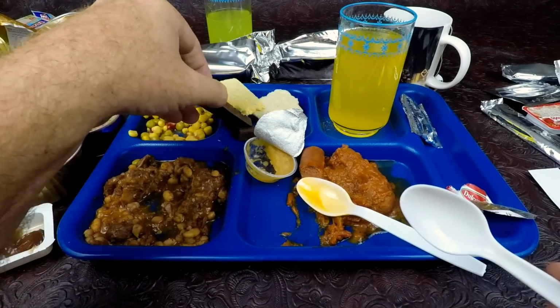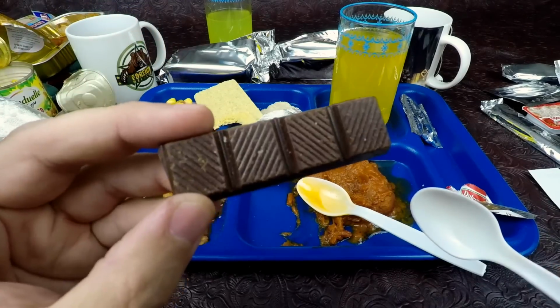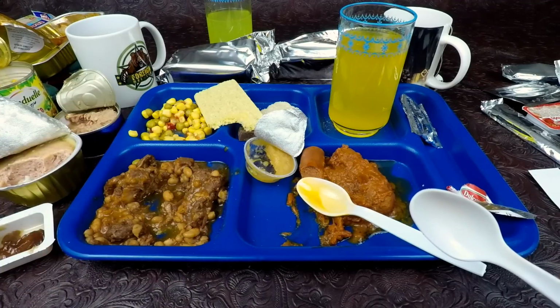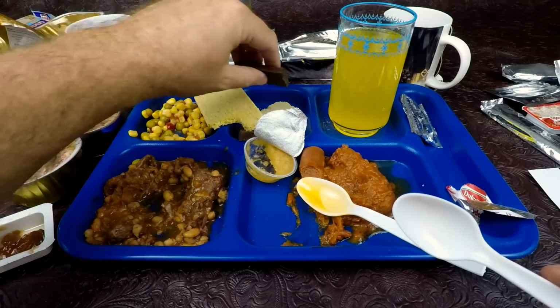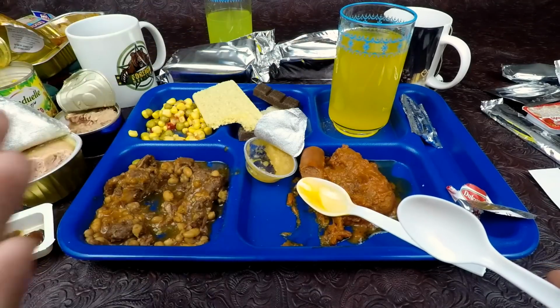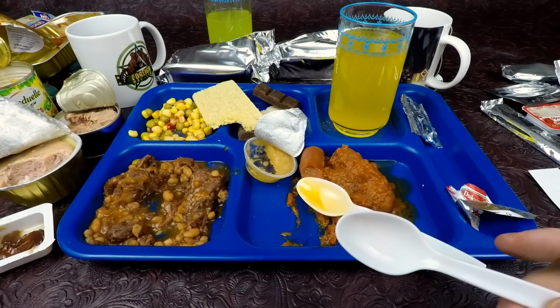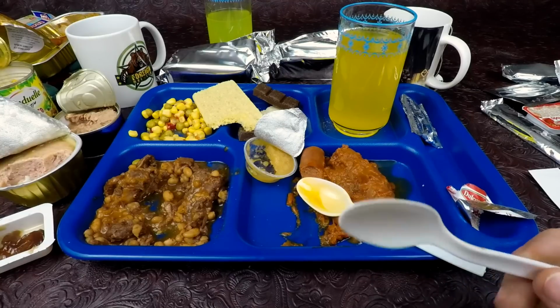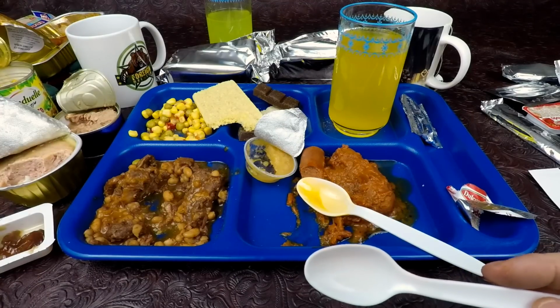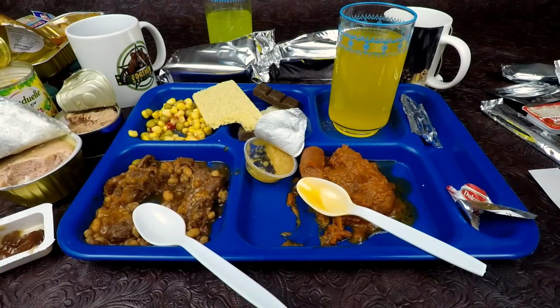And we got to try our chocolate. Our chocolate looks pretty decent. Let's try it. Take a smell first. Doesn't really smell all that dark. Kind of melting on my hand a little bit. And it's not that dark. It's more of a milk chocolate, which is really rare in an MRE. You almost never ever see that.